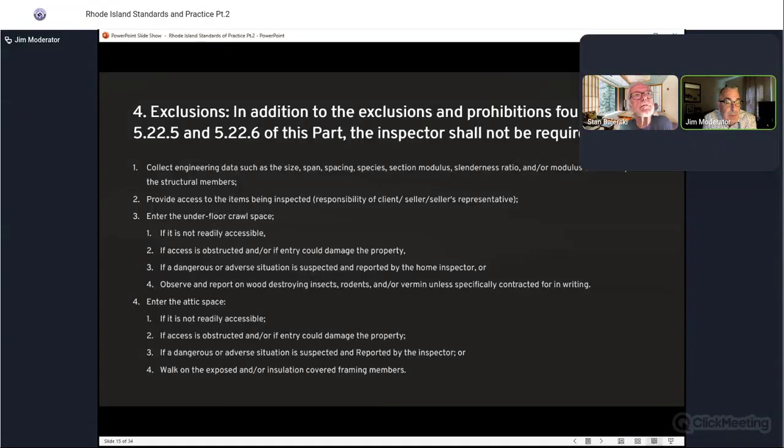Enter the attic space if it is not readily accessible, if access is obstructed and or entry would damage the property, if a dangerous or adverse situation is suspected and reported by the inspector, or walk on exposed and or insulation covering framing members. That's a big one.